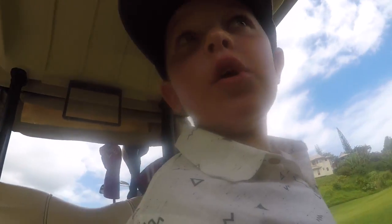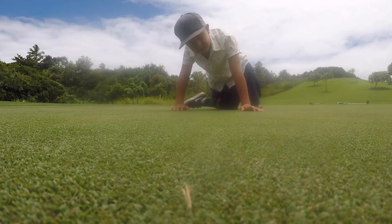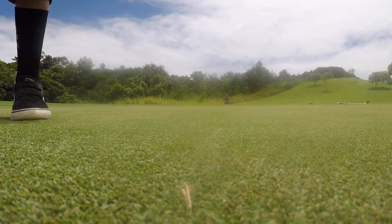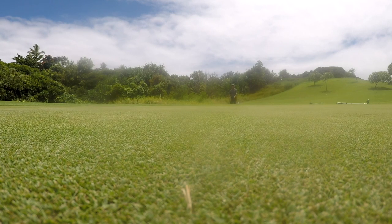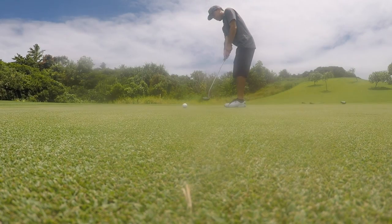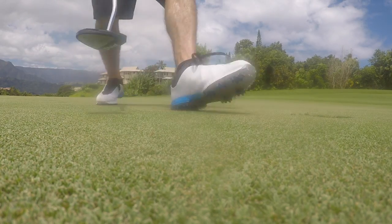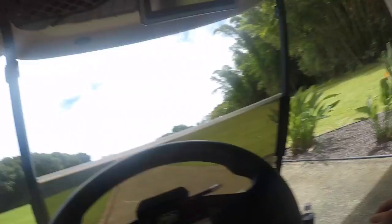Okay, moving up to the next hole. He's hitting. Don't know if he's going to make it or not, so we'll see. We're catching up, Dad. All right, we got hole five here. It looks like it's a par five, 487 yards. They just came around and gave us some fresh pineapple, so that was pretty nice.